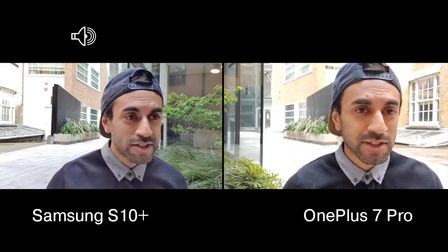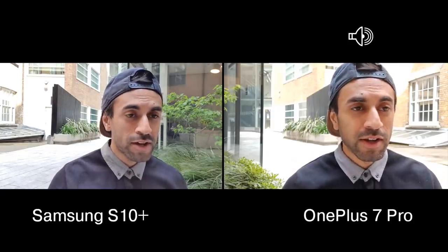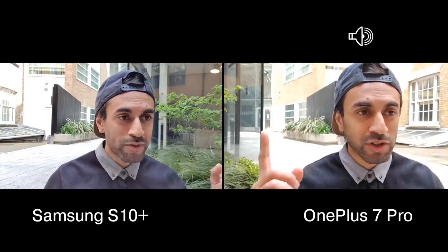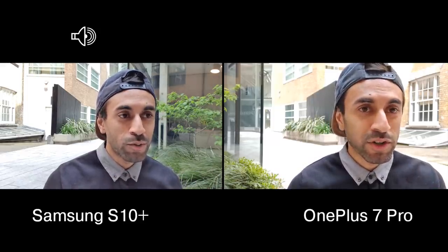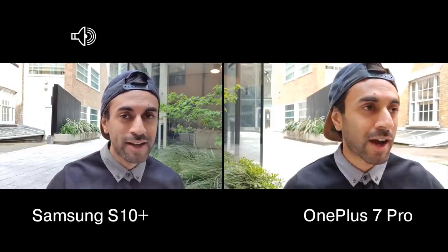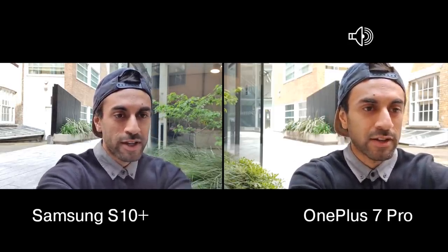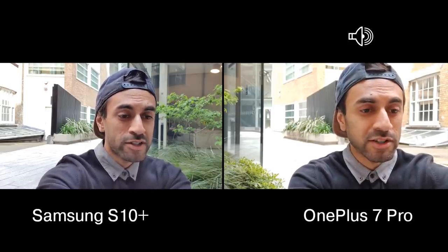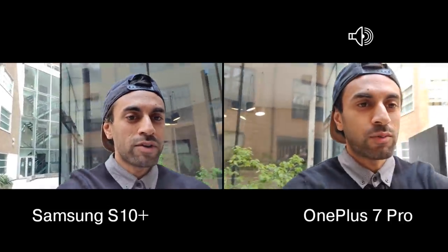Hey, what's up guys? So this is an audio comparison with the S10 Plus and the OnePlus 7 Pro. Take a look at the top of your screens to look at the sound icons to see which audio is currently playing. And let me know what you guys think in the comments below to see which one sounds better outside in outdoor conditions. So right now I'm going to be picking up the tripod and giving you a bit of stabilized selfie footage on the video just to see which one is better whilst walking.